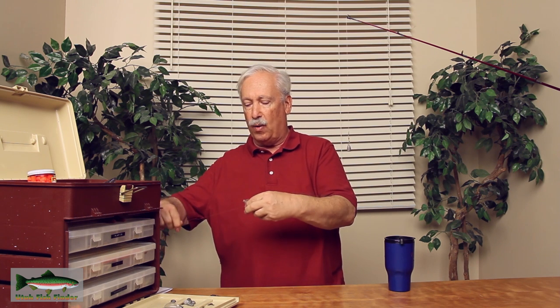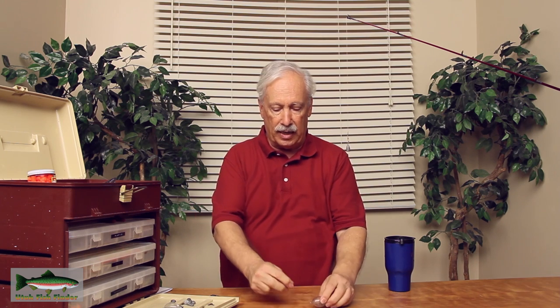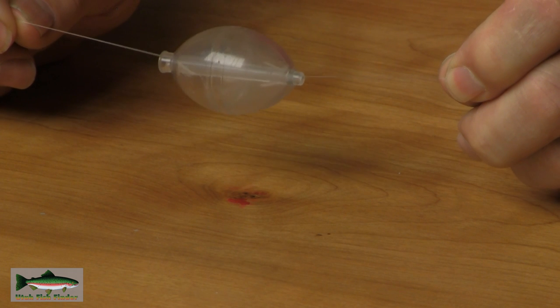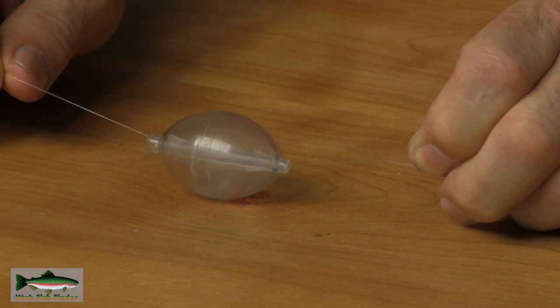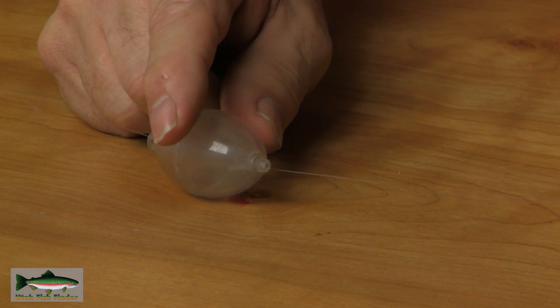An easy way to do it is to use a bubble. If you use a bubble, then you have it so your line goes through the bubble. Let me see if I can demonstrate that. If I have my bubble on my line, that means that when a fish picks up the bait, he's going to just pull the line and he's not going to feel any weight on it. That's really good because he's less likely to spit the bait out. Catfish will do that because they're smart. They can figure out there's something wrong with this bait.